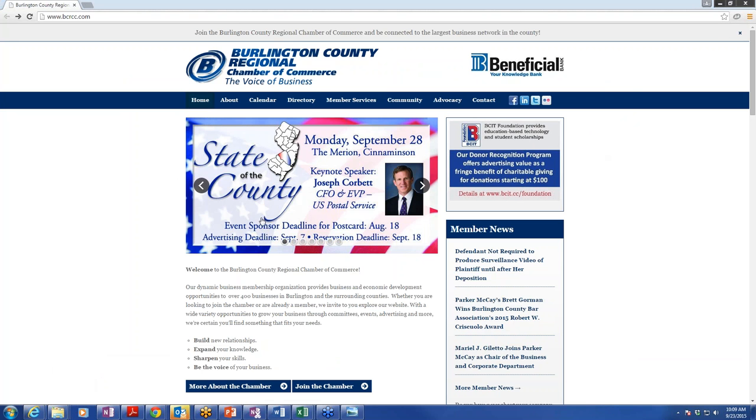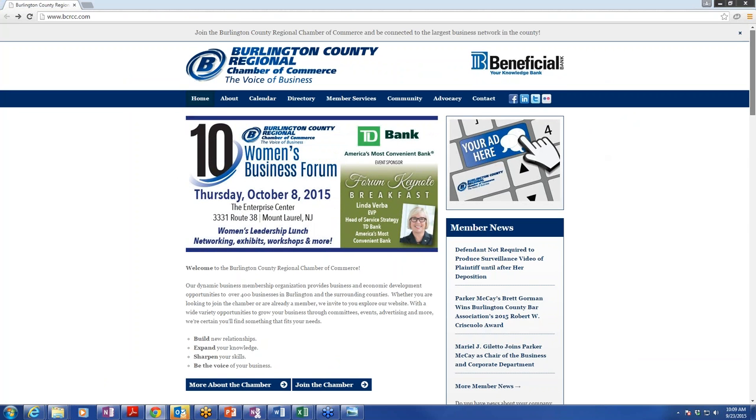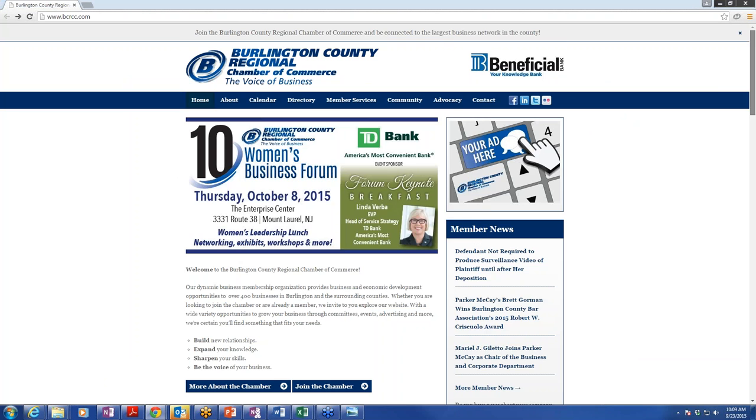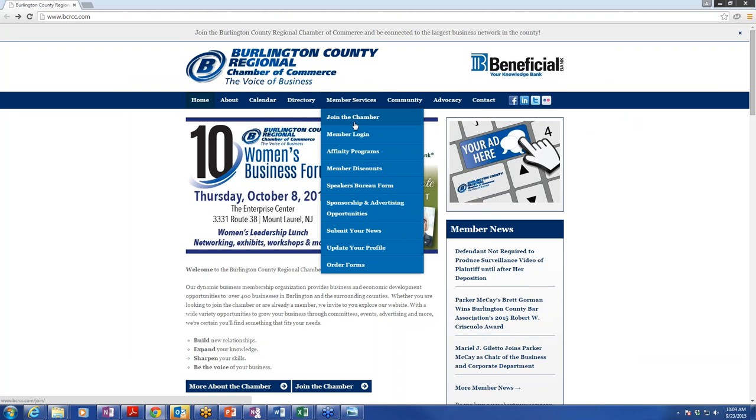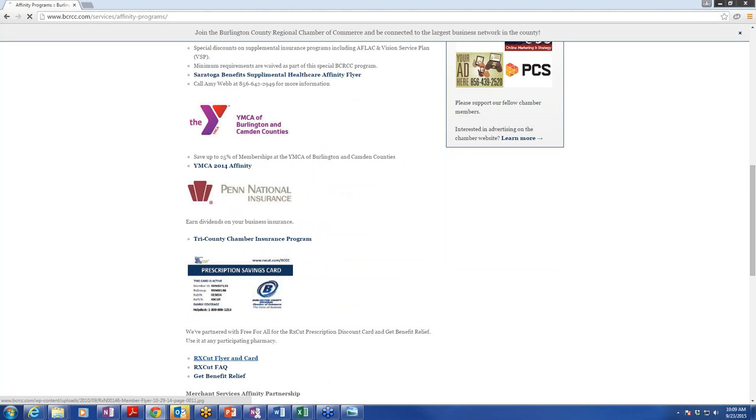And Christy keeps telling me she's going to move this, because right now, when you go to the front page, there's no visibility about the card. You actually have to drill down into member services and then affinity programs. And then when you scroll down on this page, you eventually get to the link for our card or our site or frequently asked questions and a flyer and a card. Now, they're wondering why they don't have a lot of transactions. They don't bring their cards to events. They rarely mention it in their newsletters, and it's buried in their website.